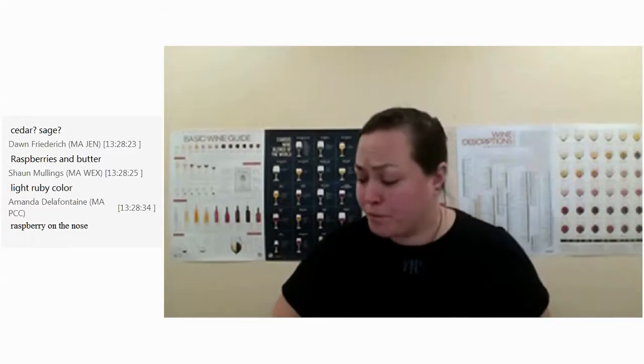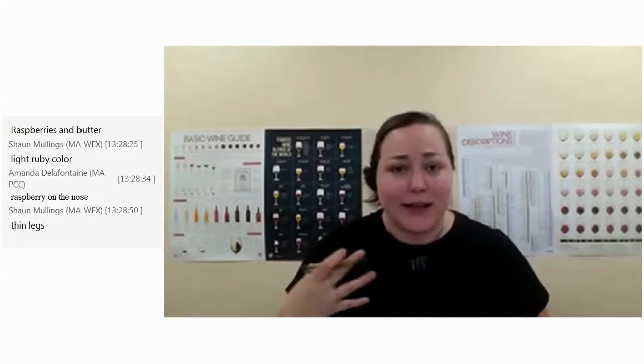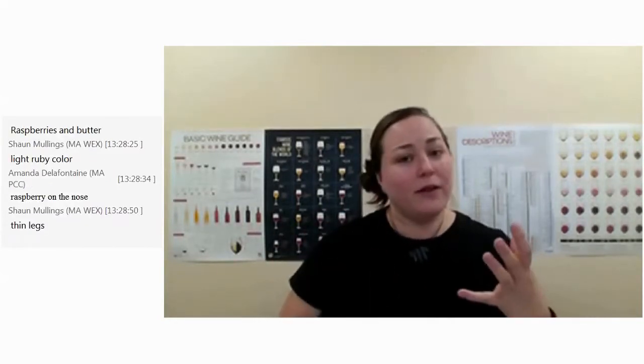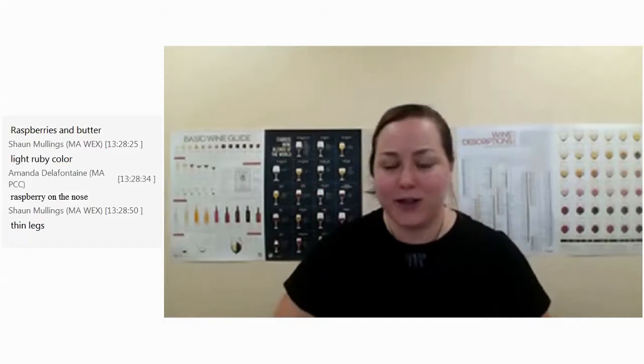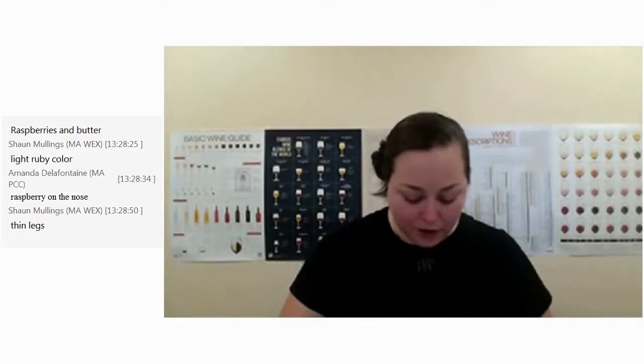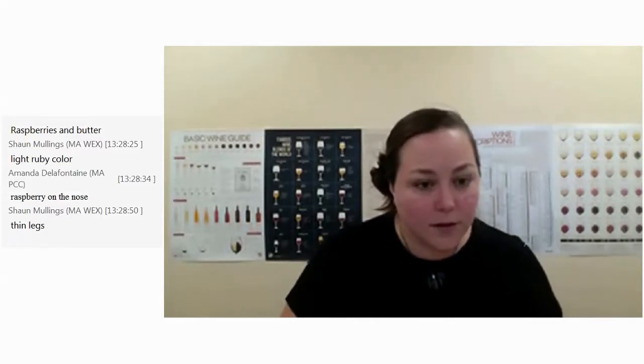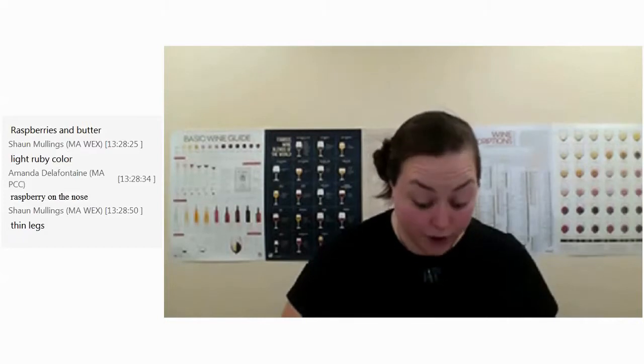This is a good little wine. I think that's a really nice balance between that fruit and those tannins, where it really plays in your mouth. It starts out with that lovely fruit, but it's quickly balanced by the tannin, so it doesn't taste super sweet. I get a little bit of blueberry and blackberry. You guys getting raspberry on the nose? Yeah, for sure.